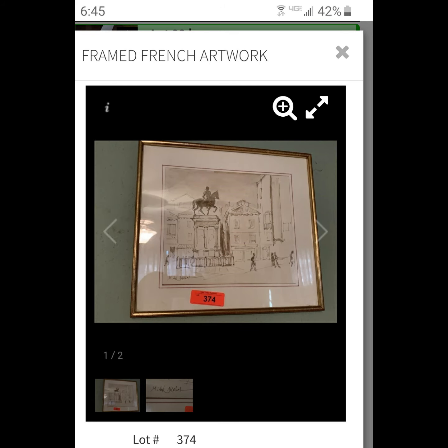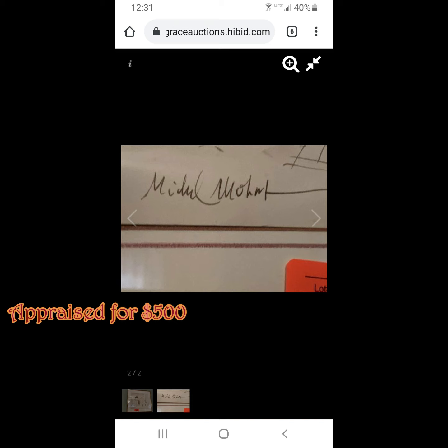But this framed sketch, I don't know why I wanted to get it. I just did, and it was a fun little treasure hunt to try to figure out who signed it. I finally found it just by looking at the signature and trying to read it. It may look obvious now, but it's Michel Mort, and he was really well known in the French Academy.